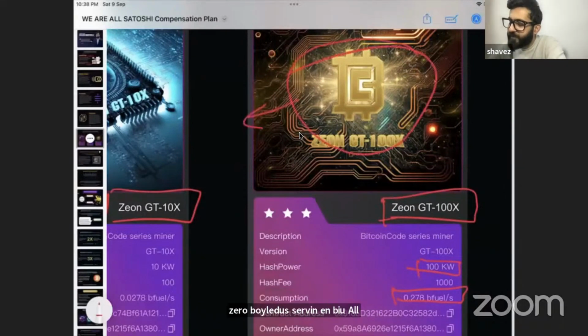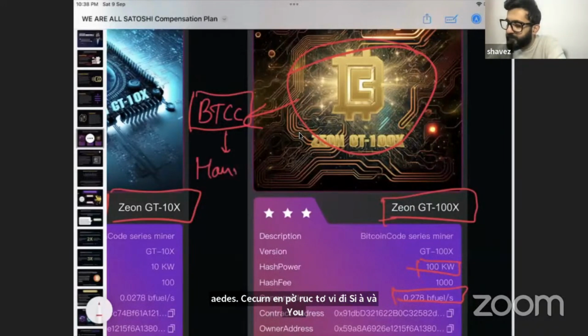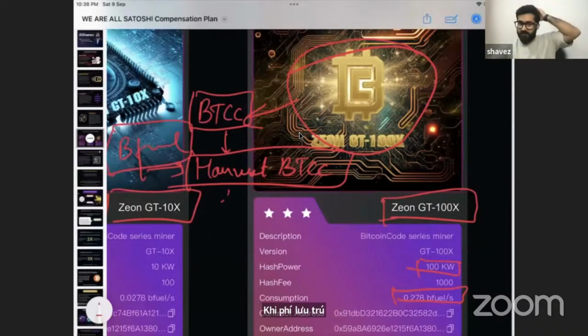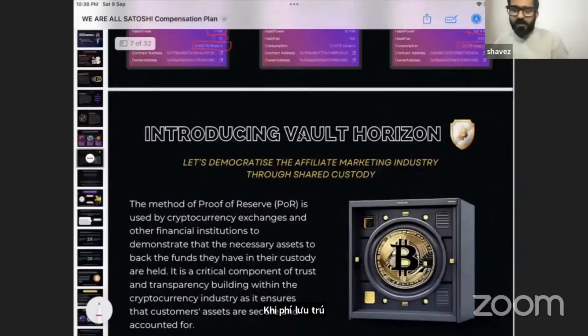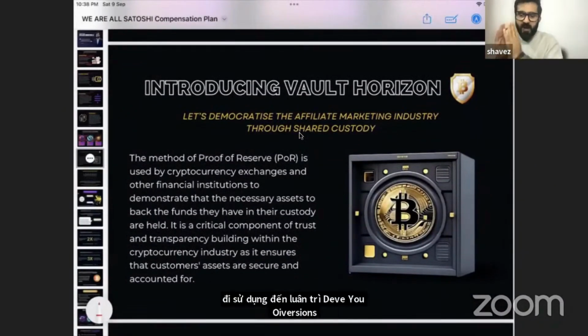It produces BTCC. And when you mine BTCC, you need to harvest BTCC, and you use B fuel to harvest your BTCC. Simple, very simple. In 20 days, you all will call yourselves expert miners. Okay.